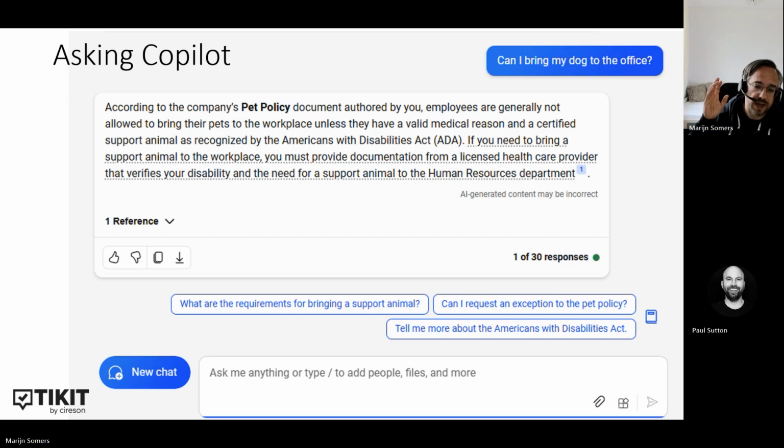And I did just that. I created a pet policy document and I put that in my HR site. And then when I ask Copilot, can I bring my dog to the office? It replies, well, you've got this pet policy document and that says you're not allowed to bring your dog to the office. So that begs the question, in the near future, do we still need to have an intranet?